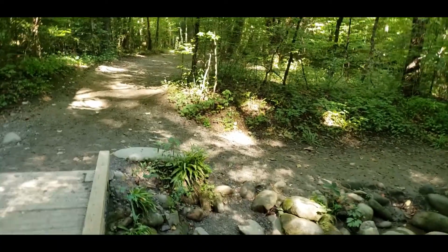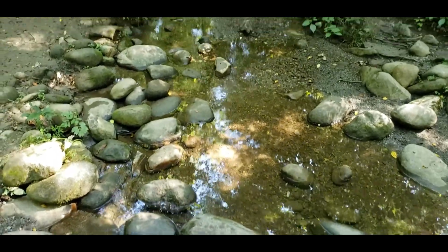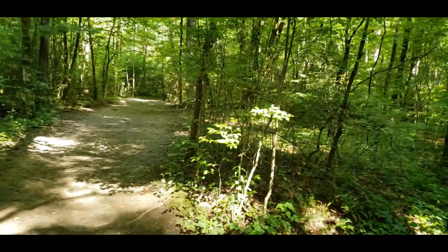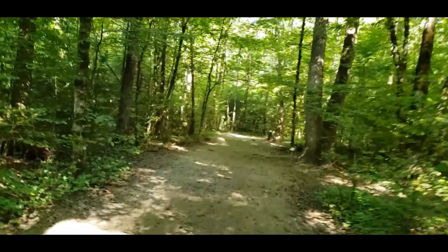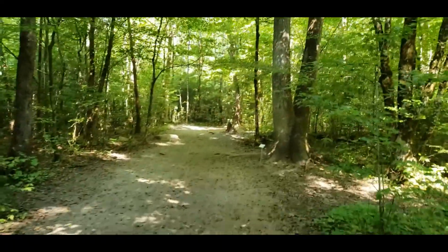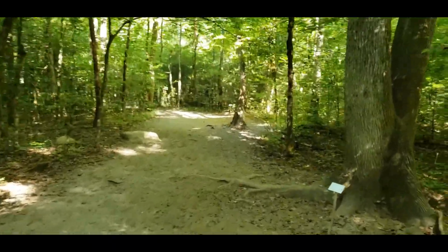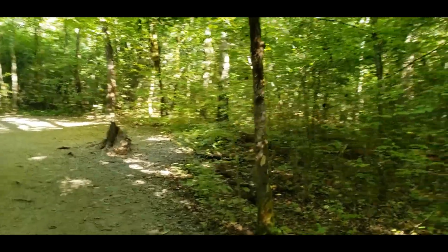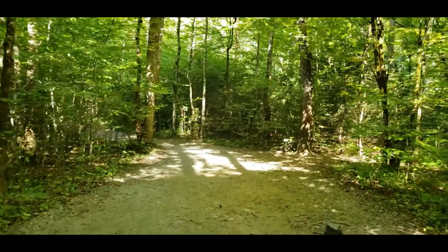As you can tell, the creeks are very, very low. They're suffering from a lack of water, lack of rain. So the waterfall may not be very, very large as a result of the low water this year.